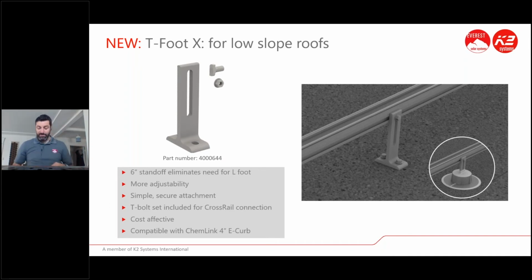And this is available now. That's on our website, and it's available to our distributors. There's the part number. Everything we do is usually a 4,000 and then a specific part number, so this one's 644. Definitely check that out if you're interested. It's a new product that just came out and is available now.